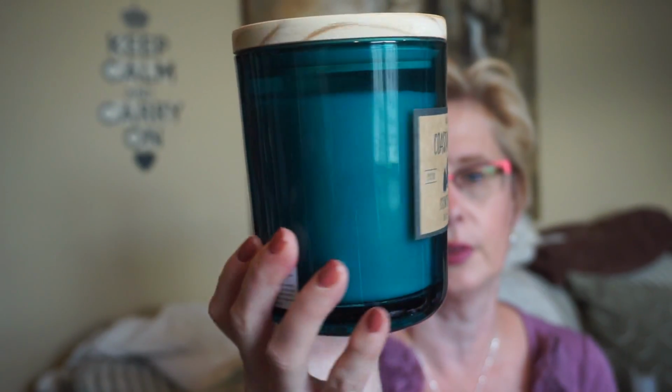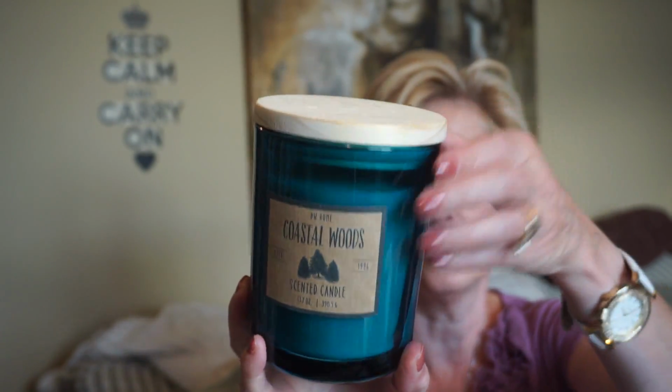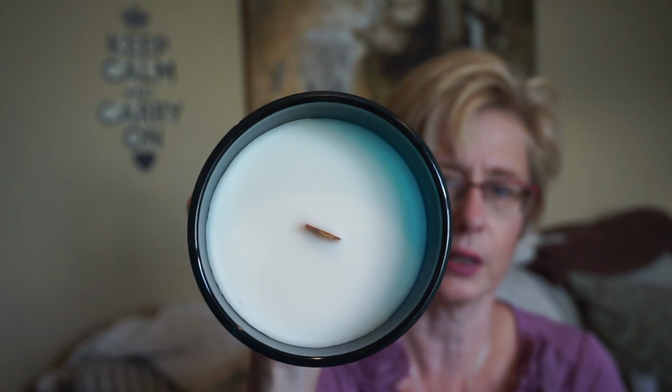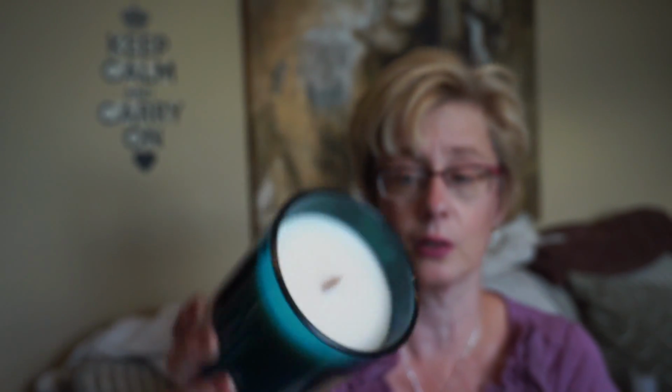And then this is Coastal Woods by DW Candle. Love the color of the wax. It's a pretty little lid. It's a wood wick. Now, a lot of people don't like wood wicks. They're kind of loud. I don't mind them. But it's a woodsy scent, but there's a slight minty note in there too.